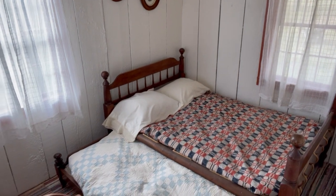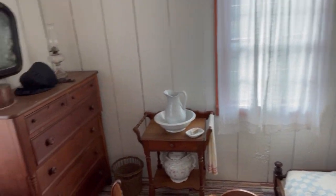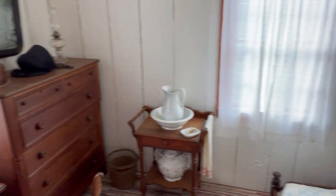As you can see here, it's pretty tight fit. It was pretty cool. I'm in the home, or the birthplace of Herbert Hoover. I'm gonna go out the back door now, onto the little porch. And I'm gonna show you a couple more things here that are kind of neat.